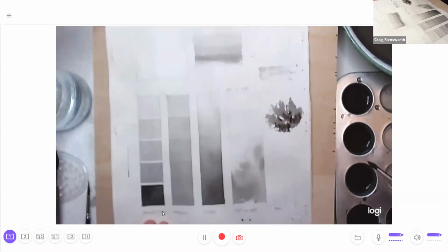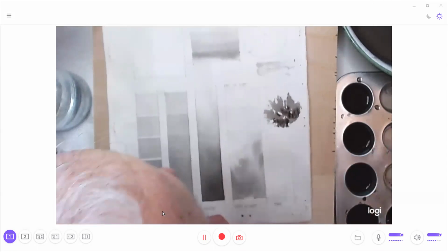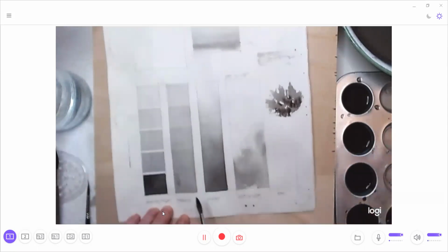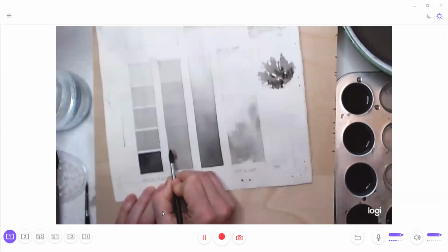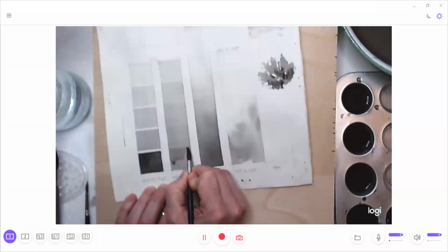So any other questions? Okay, here's your last question. It's two parts. Do you pencil in directly on your stretched paper? And have you experimented with transferring the final pencil drawing onto the watercolor paper? If so, what works well?